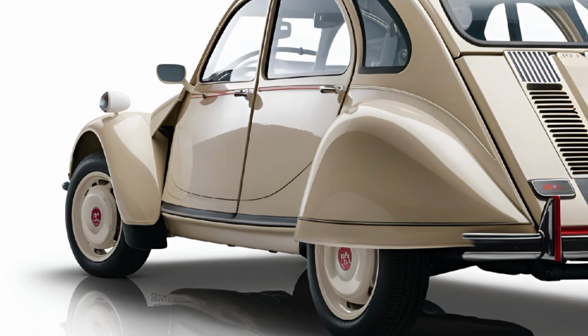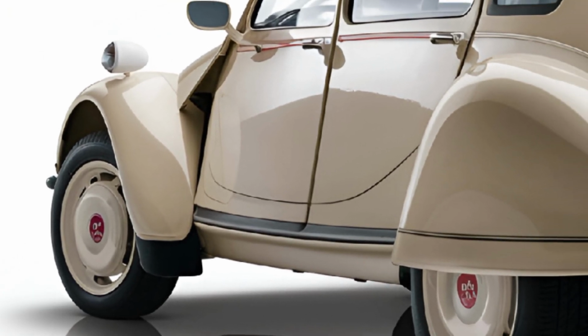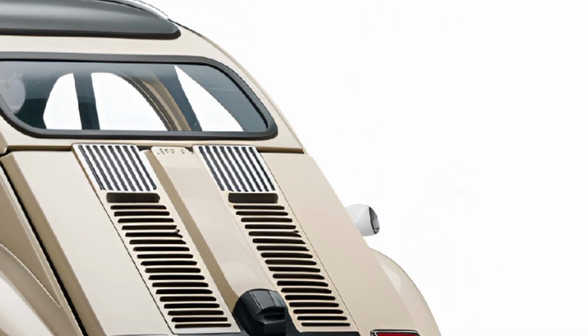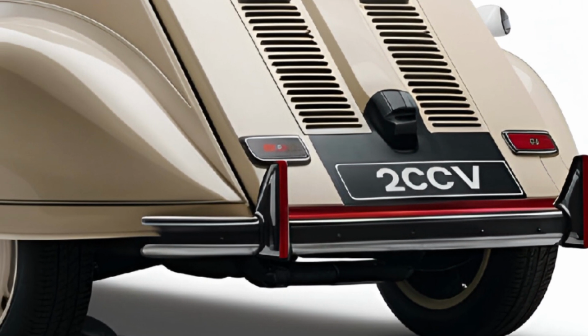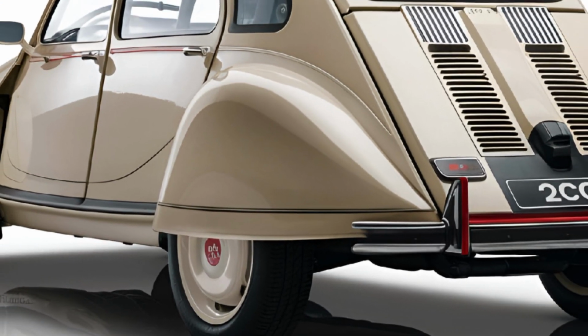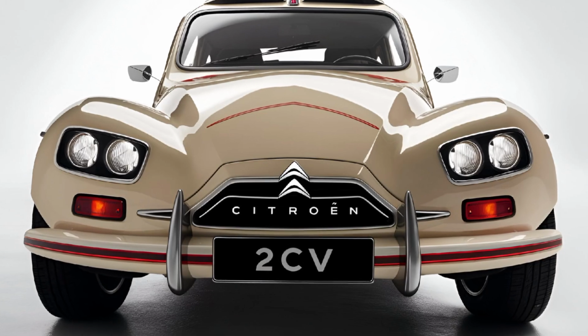Citroën's decision to revive the 2CV is more than a nod to nostalgia. It's a statement of how the brand can evolve while staying true to its identity. By blending classic design cues with electric technology, Citroën has created a car that appeals to a wide audience, from vintage car lovers to environmentally conscious drivers looking for a stylish yet practical ride.